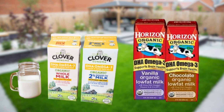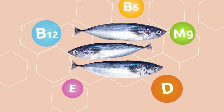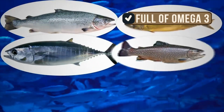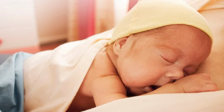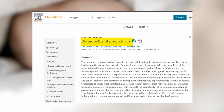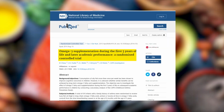Notice how your milk carton suddenly began to advertise its omega-3 content? Now we know seafood is full of omega-3 fatty acids that are critical for the development of the eye, brain, and nervous system. The vision of premature infants is especially sensitive to nutrient levels, and the benefit of having adequate levels can appear several years later for improved academic performance.